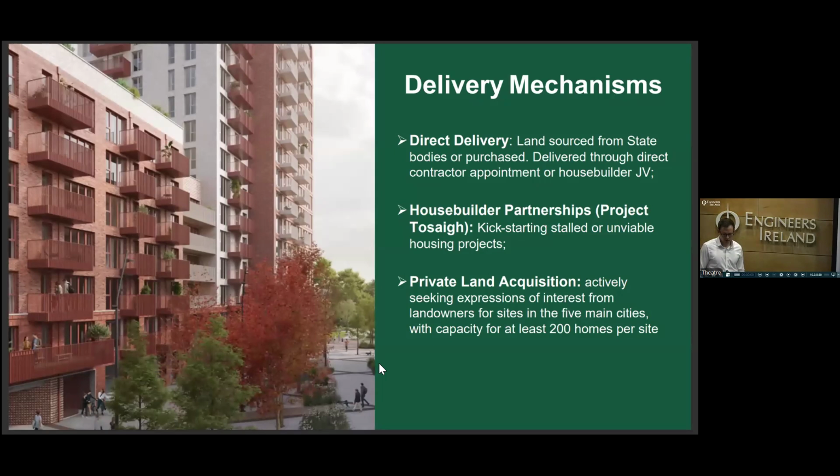In terms of those two delivery mechanisms I mentioned there, so firstly, there is direct delivery. So this is land that's sourced from either state bodies or acquired. And then those lands are delivered through either direct contractor procurement or householder joint ventures. And then the other delivery arm we have is Project Tusig that I mentioned there. So Project Tusig was established to kickstart either stalled or unviable housing projects.